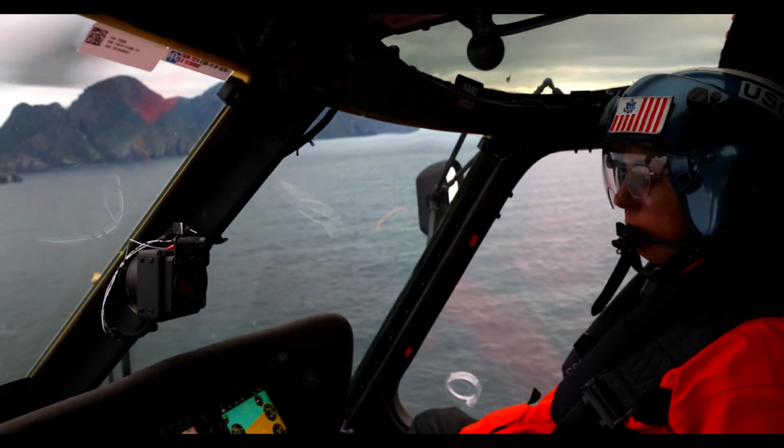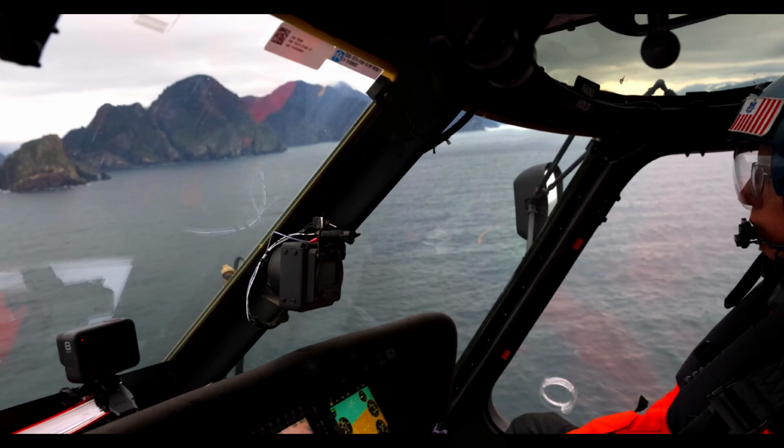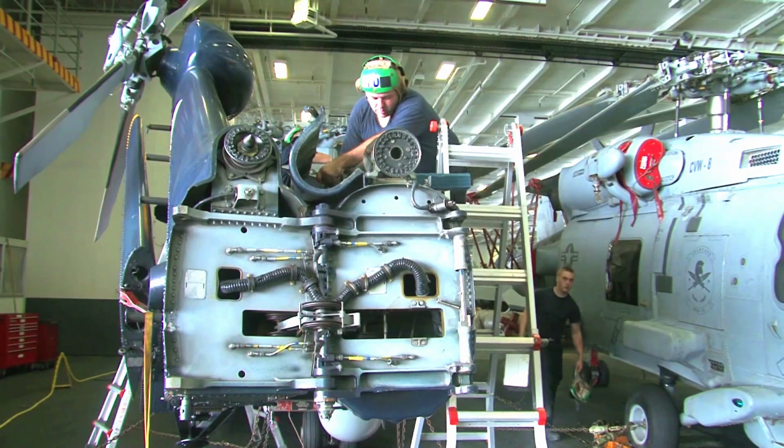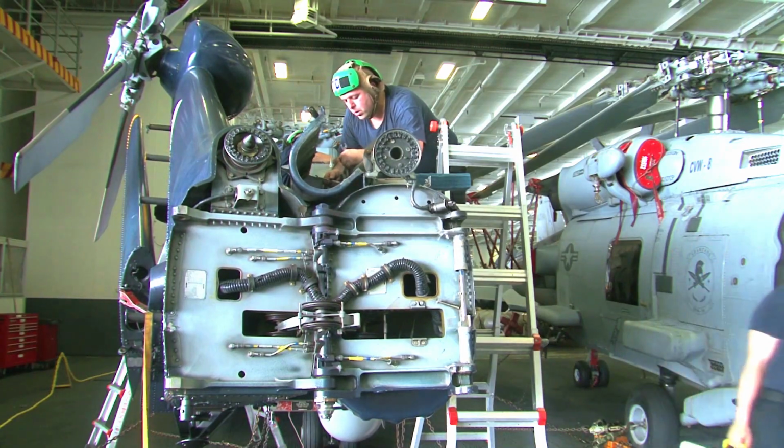To extend the service life of these aircraft, the Coast Guard ALC will remove all dynamic, moving components, digital cockpit, mission systems and engines, then rebuild each aircraft around an all-new airframe.